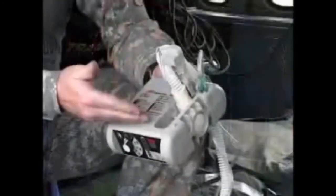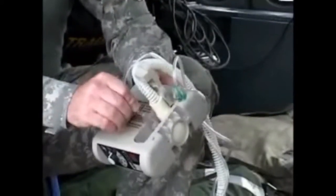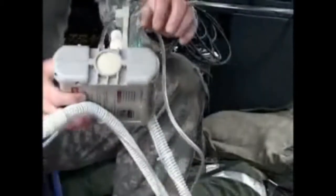I took it into the FST to hook it up to the patient. All I needed was the simple circuit, the vent itself, and one O2 bottle. Turned it on, and the patient was satting 100% for the entire 2-hour trip from Oregon E back to Bagram. The new ventilator, called SAVE, was created by DARPA and modified by the Rapid Equipping Force.